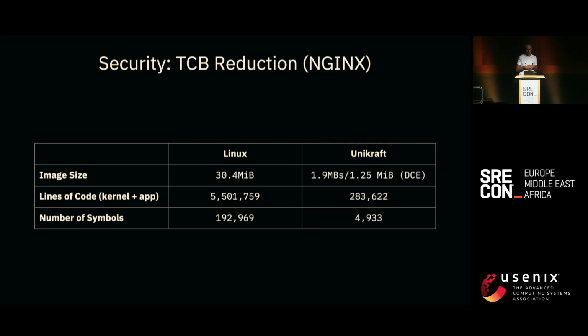Another nice feature that comes out of eliminating a lot of code at build time before you deploy is you get a lot of reduction in TCB. So I mentioned the image sizes, this is Nginx by the way, that can go from 30 megs on Linux. This is when we build a purpose-built minimalistic distro for just Nginx on Linux, to be fair. It's 30 megs, and Unikraft is 1.9, as I mentioned before. Or if you enable dead code elimination, it's 1.2 megabytes. What really gets reduced also is the lines of code, because the Linux kernel has millions of lines of code, and with Unikraft you can run the same application unmodified with hundreds of thousands of lines of code only.